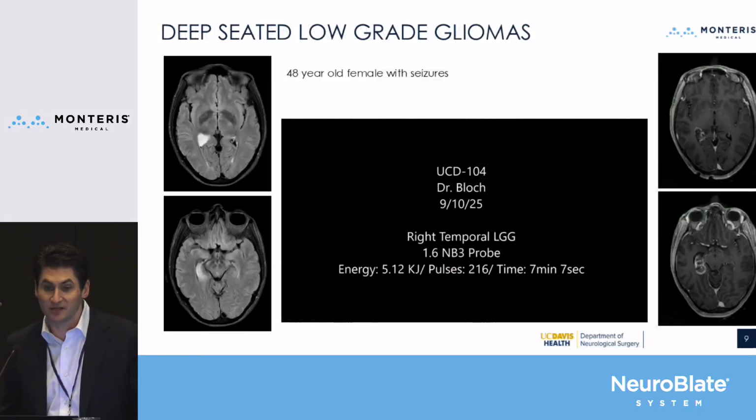Here's a patient we just treated a few weeks ago, so a 48-year-old woman with seizures, non-enhancing low-grade tumor basically running in the hippocampus. The treatment for this is basically just like a mesial temporal lobe epilepsy case. It ablates very nicely. It's sort of perfectly set up for LITT, and there's no way to resect this thing without causing some damage on your way in, as was discussed earlier with temporal lobectomy.